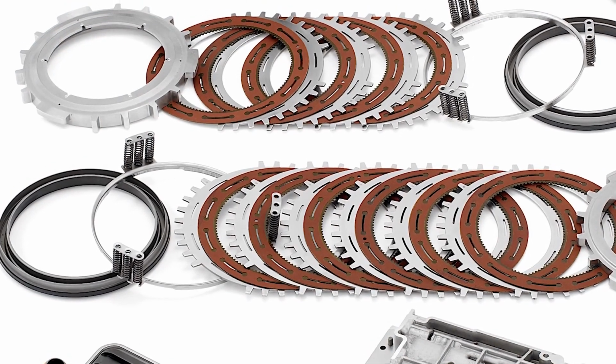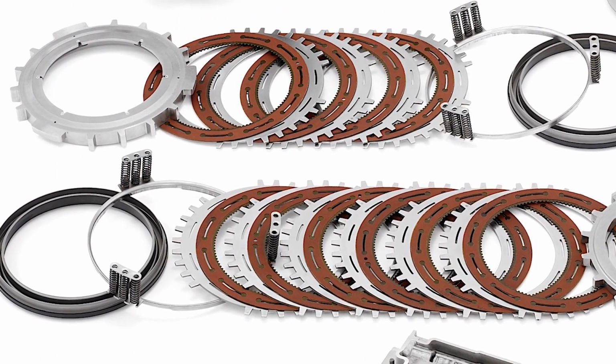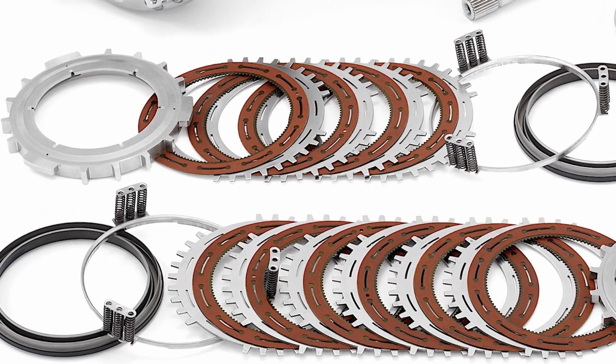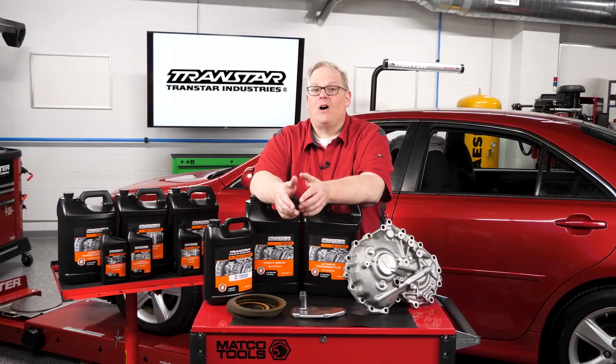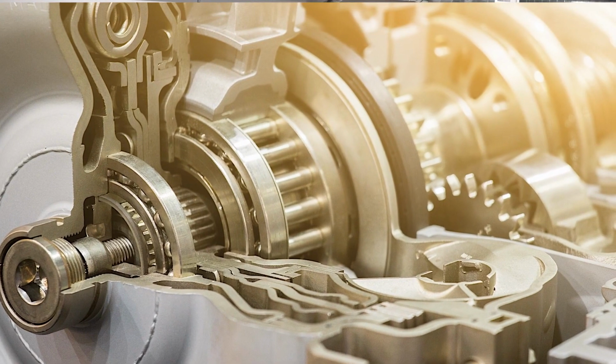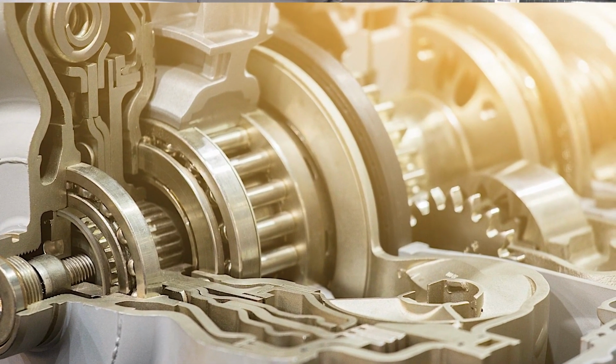Friction modifiers control the friction levels between the components of the clutches and the bands. These ingredients can be tuned to give the best shift performance and longevity of the friction materials. Anti-wear ingredients are designed to reduce wear between metal parts that are under extreme pressure. These chemicals help to improve the lubricity of the fluid so it sticks to the metal surfaces.